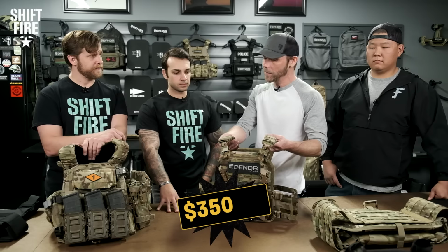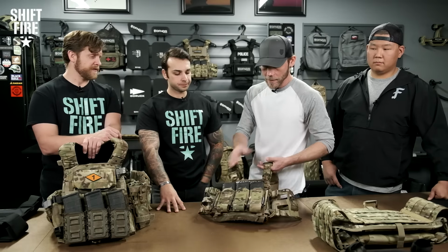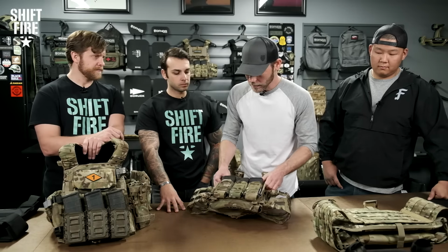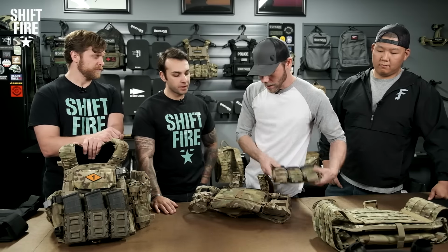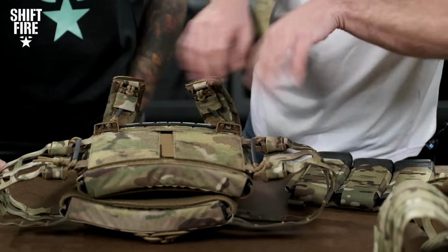And this carrier, the QRC 2.0, is running $350 right now. But with that, you get both plate bags, you get the shoulder strap covers, you get the waistband, you get just about everything that you're going to need to get started. And it does come with a MOLLE placard that's on the front here. It's a blank one, so you can attach any pouches that you may have had beforehand. It's just blank MOLLE. You can add your own pouches on there, do whatever you want to do.